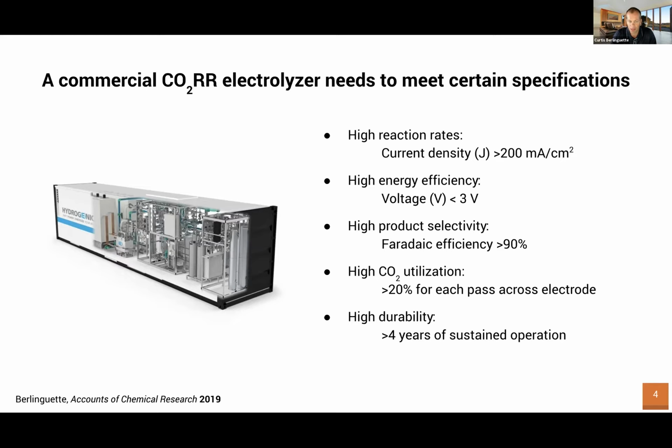We also want to have high CO2 utilization rates. That means that every time CO2 passes across our electrode, we want to react as much of that CO2 as possible. In many of the state-of-the-art CO2 electrolyzers today, that utilization rate is less than 20%, and we really need to get that closer to 100%.